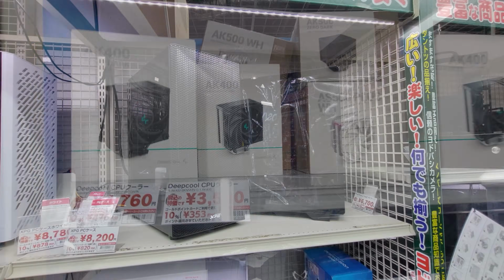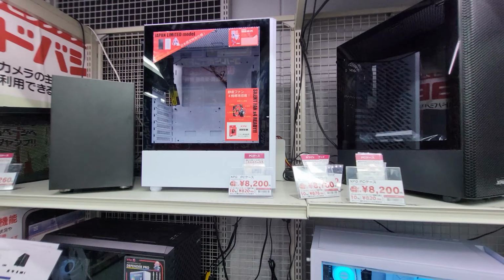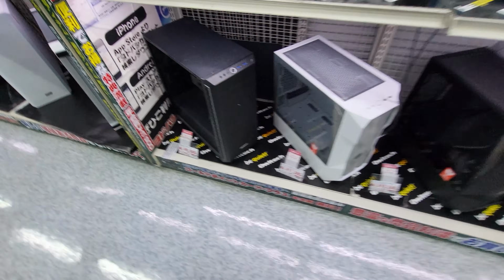But overall, I would just give this store a complete miss if you're looking for good value and bargains on PC hardware. But speaking of bargains, it is that time of the month to go find the best prices on used PC parts. So let's go find those deals.